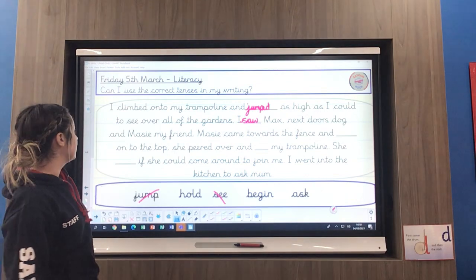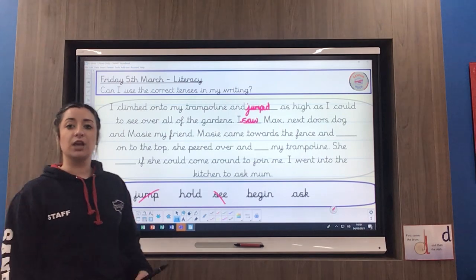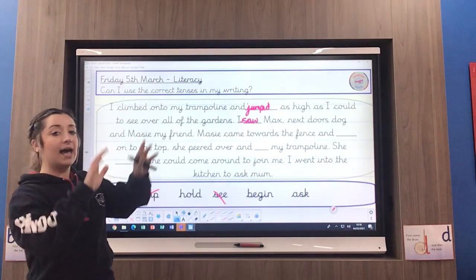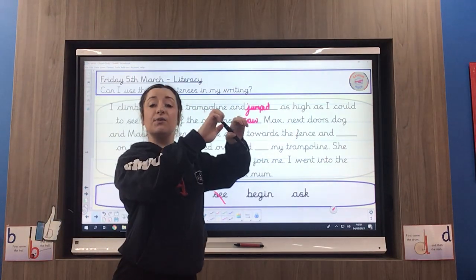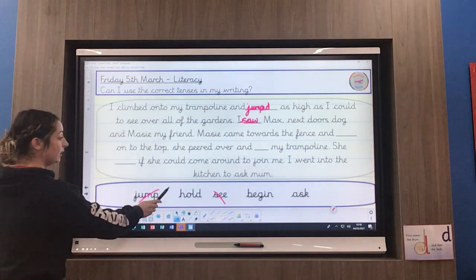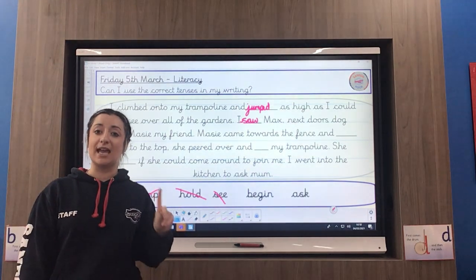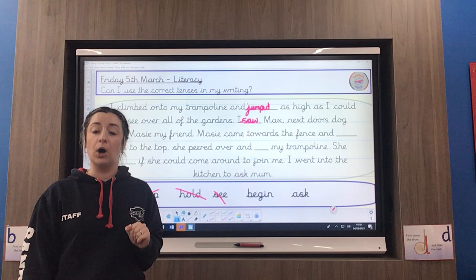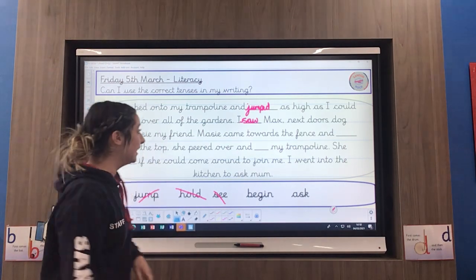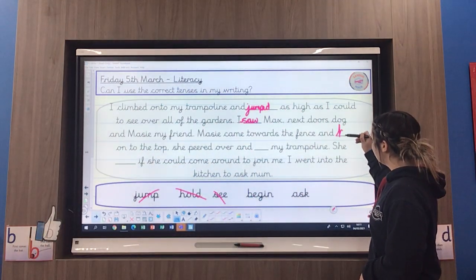Maisie came towards the fence and something onto the top. She peered over. What's she going to do to the top of the fence? What are you going to do if you want to peek over the fence? You're going to hold, aren't you? So the verb is hold. But I need to change this to past tense. What did we say the past tense form for the verb hold would be? Can you remember at home? It would be held, wouldn't it? So I'm going to put Maisie came towards the fence and held onto the top.